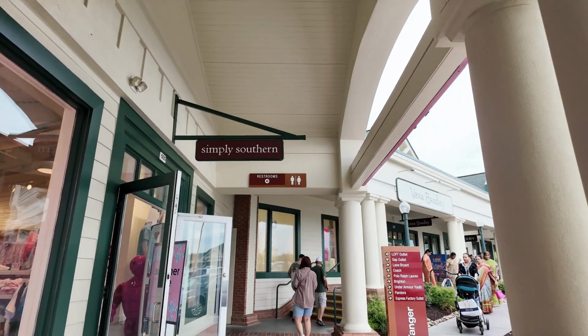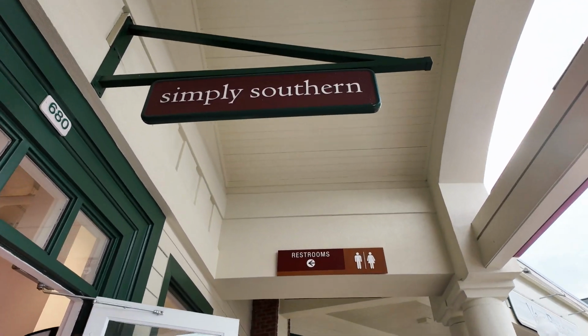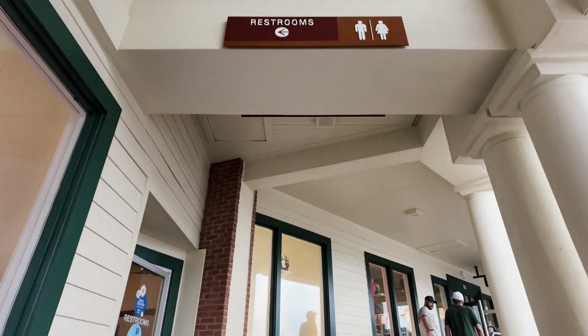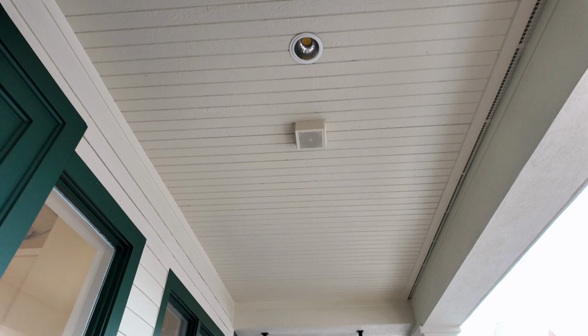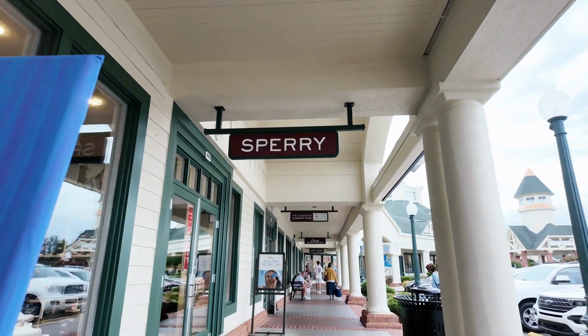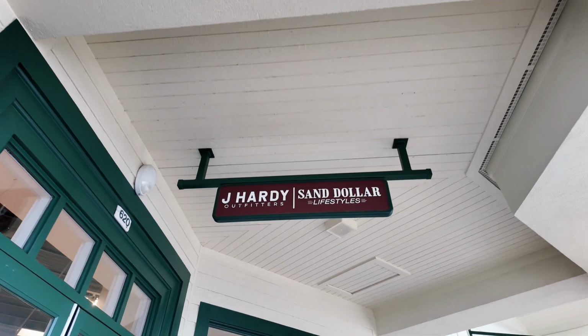Here is Simply Southern. I love their colors and their designs. It reminds me of Lily Pulitzer, if you're familiar. Store, there's Vera Bradley and Sperry. And there's a Clark's, and there's J. Hardy, which is a really nice store.